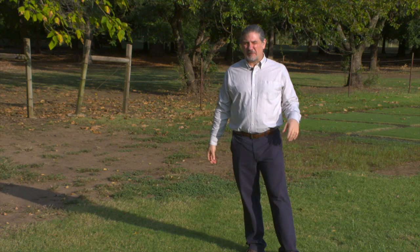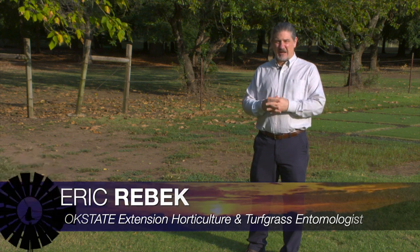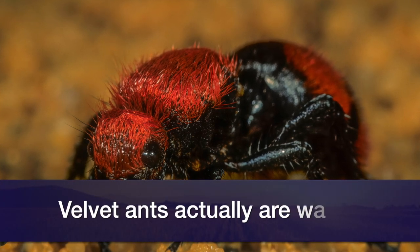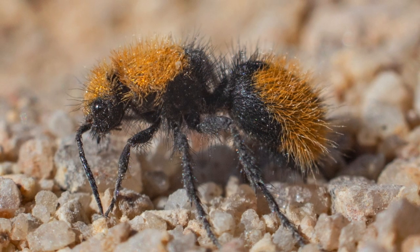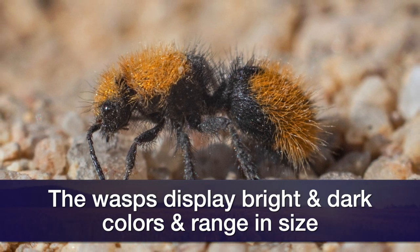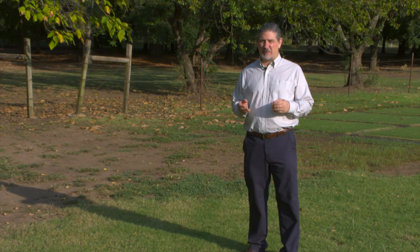Late summer and early fall is when we can expect to find velvet ants. Velvet ants are large, hairy, ant-like insects that are actually wasps that belong to one family. We can see them commonly occurring in lawns and pastures this time of year. Velvet ants display a warning coloration, usually reds, yellows, and blacks, as a warning to potential predators that they are dangerous. But while not aggressive, the females do pack a powerful punch with their sting.